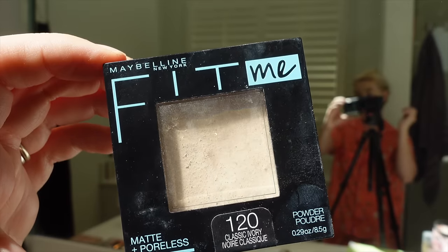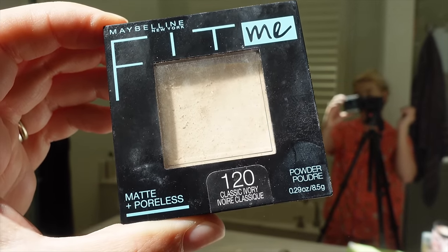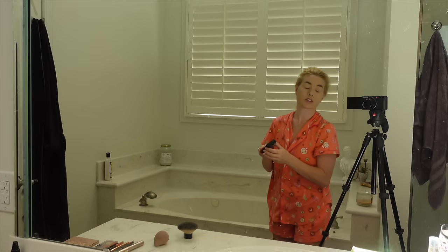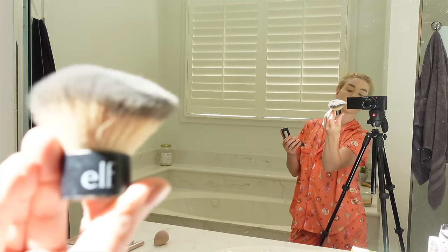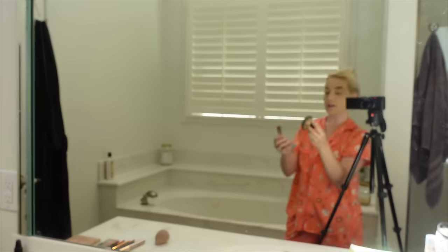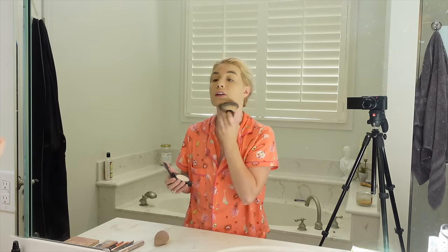My powder, I'm using Maybelline Fit Me, and this is the color 120 Classic Ivory. I actually just put this on, but I use this brush from e.l.f., like a kabuki brush. But yeah, I just put it all over my face.